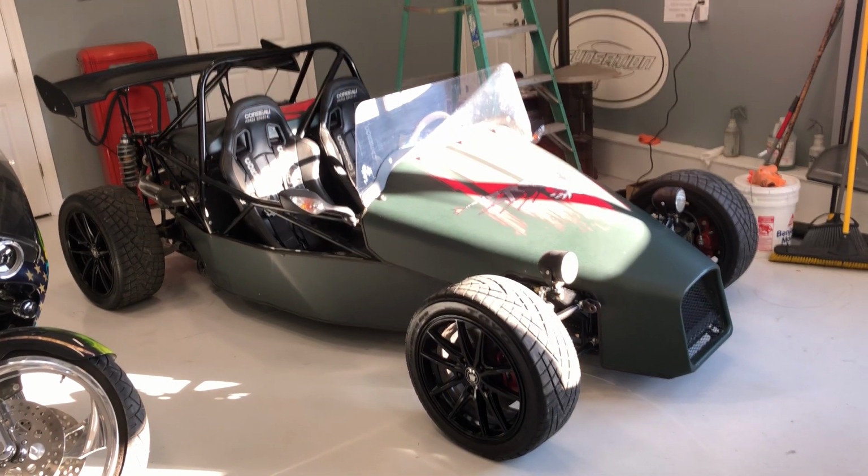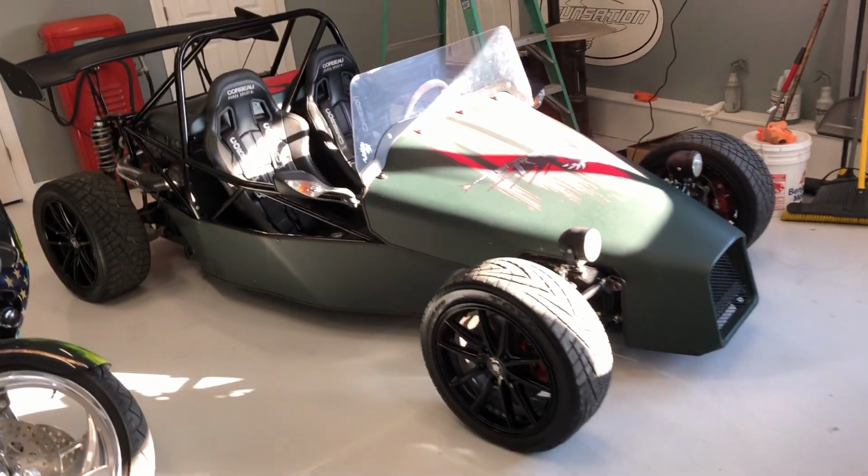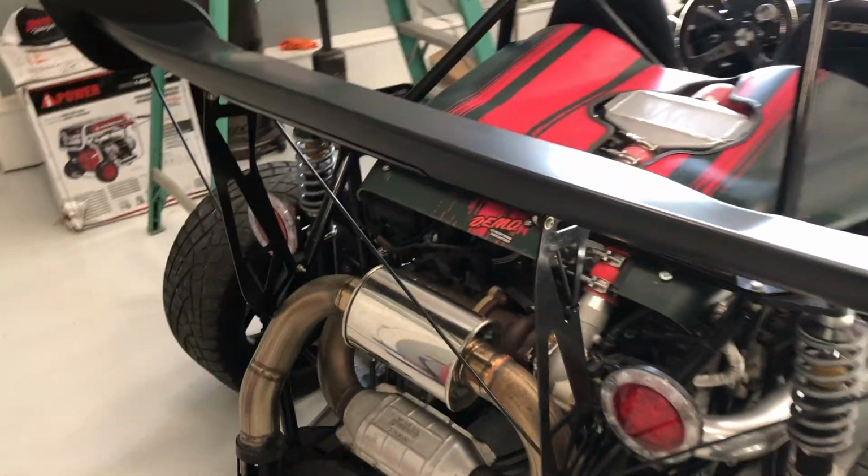Here's a quick start off video on this Goblin custom built 2017 kit car. We'll do a couple others, but we needed one to get posted with the listing today. So quick background on this car.